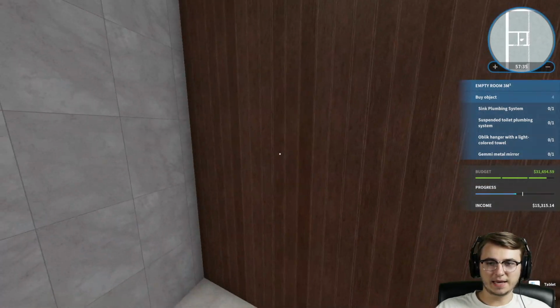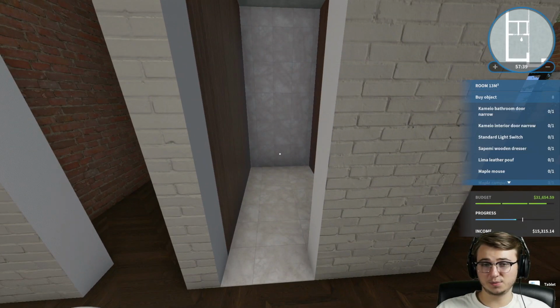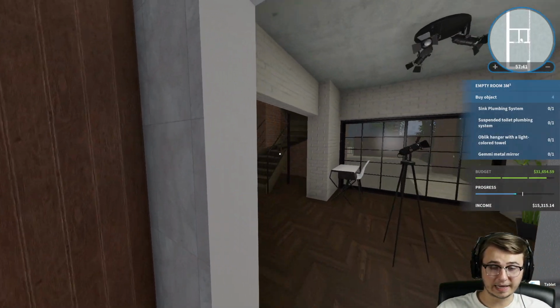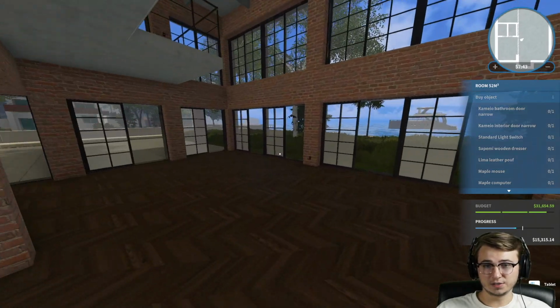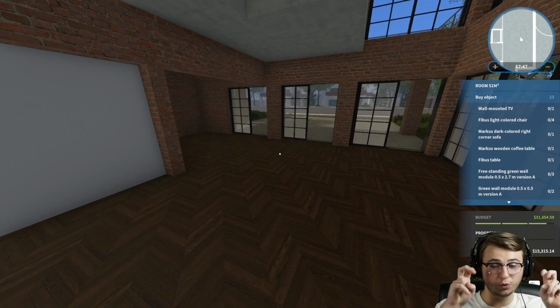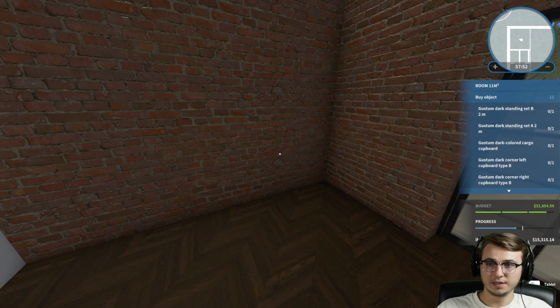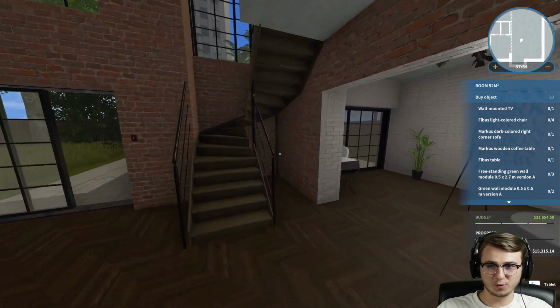This definitely isn't my cup of tea. It's not how I would have done this room. Actually, I don't think I would have put a bathroom in here, period. But that's what she wanted, so that's what she got. And then in this room, this would be the great room, so to speak. That is just objects, so we're gonna move over here. Again, just objects. All right, dude, we're making our way upstairs.